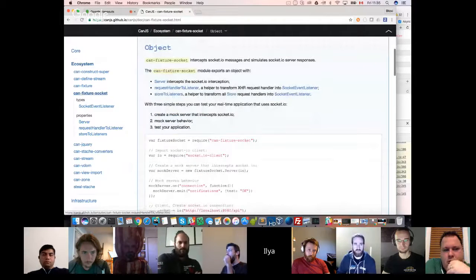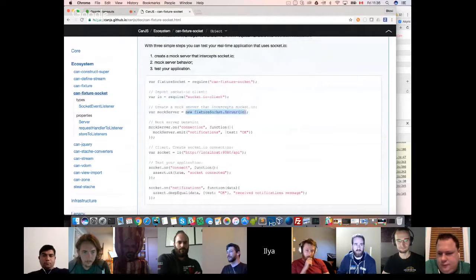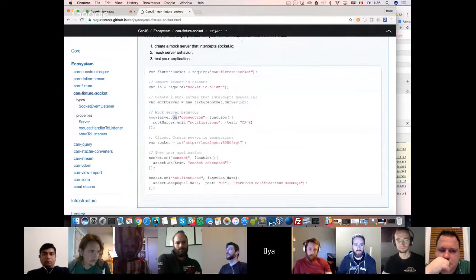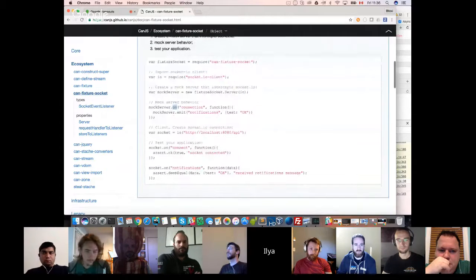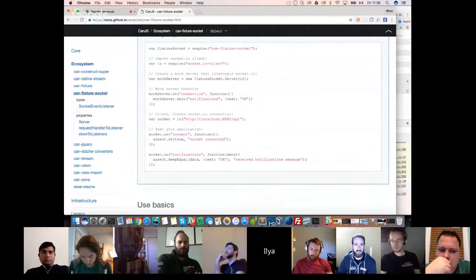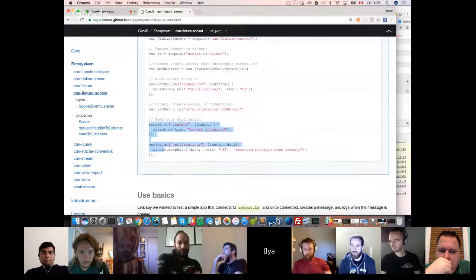The way we use it, we import our Socket.io, and then we instantiate our fixture server, passing it the Socket.io object, and this will intercept and rewrite the socket manager of Socket.io, and will override methods like on and emit. Then, let's say you have your client application like this. You listen to something, or you emit something. To test it, you need to mock your server, and then you can start testing your application.